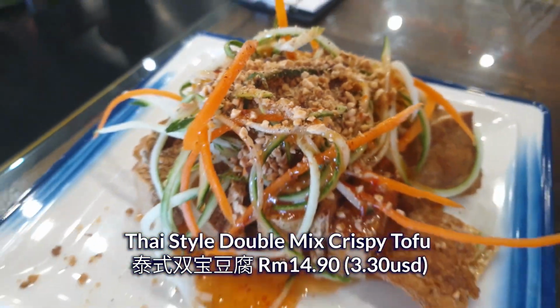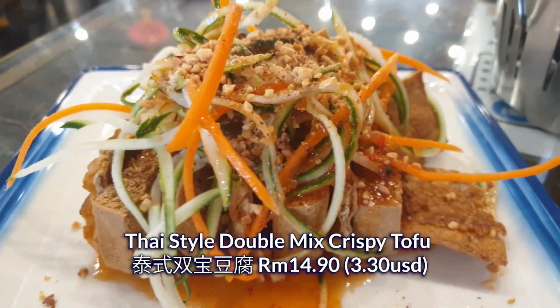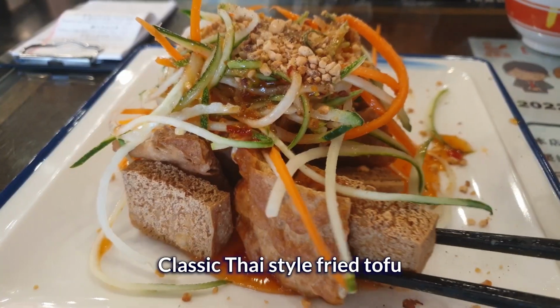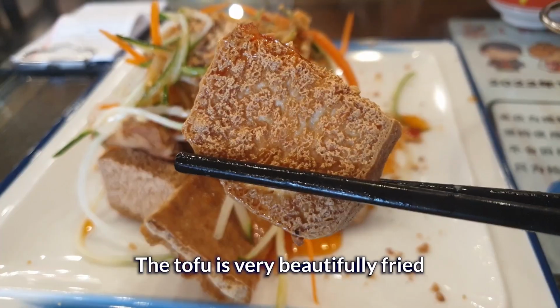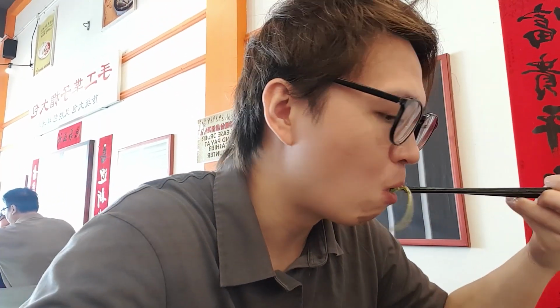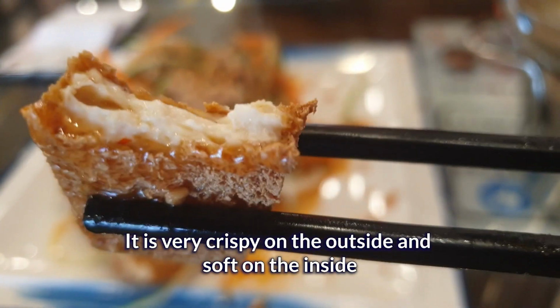Thai style double mixed crispy tofu, 14 ringgit 90 cents. Classic Thai style fried tofu. The tofu is very beautifully fried. It is very crispy on the outside and soft on the inside.